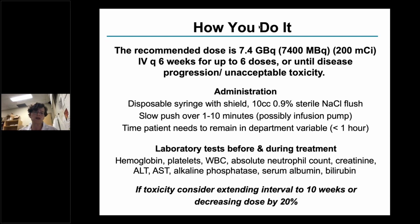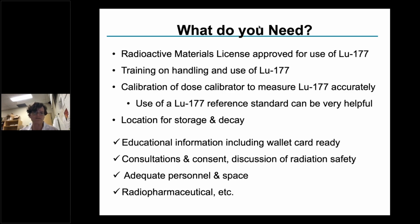And then in terms of toxicity, we typically give an empiric dose and we consider extending our interval to up to 10 weeks or decreasing the dose by 20%. To be honest, if we had access to dosimetry, it would be very helpful, but again, this will complicate your administration of the therapy. So what you want to make sure you've got set up, you need to have your radioactive materials license approved for use of lutetium-177.